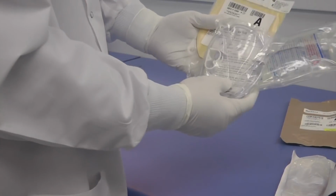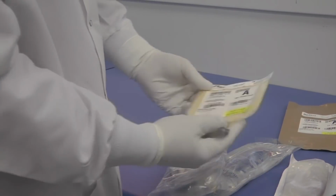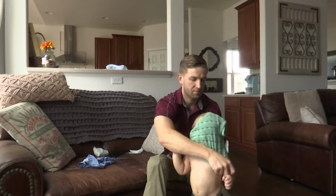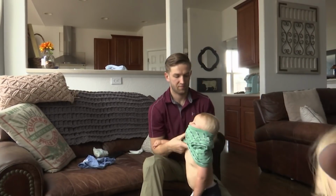The makers of the powdered plasma see future uses for it, including in emergency rooms and by first responders. Peter Banda, Associated Press, Peyton, Colorado.